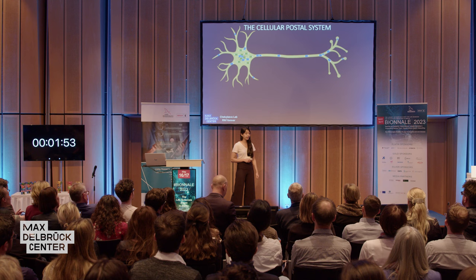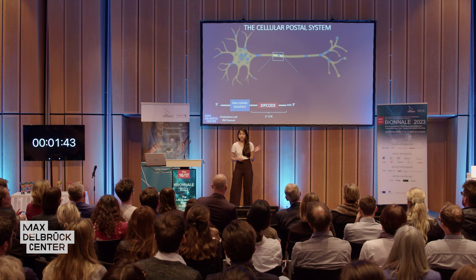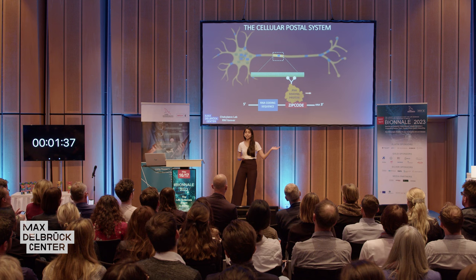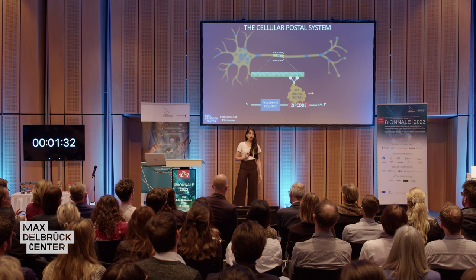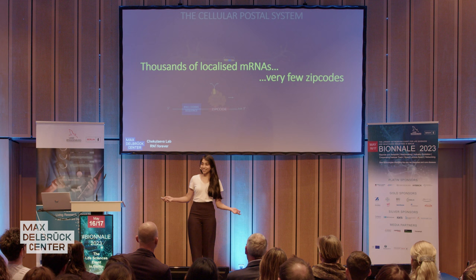mRNAs can also have zip codes. They are short sequences or structures in the mRNA 3' UTR. They are recognized and bound by specific RNA-binding proteins that transport them towards their destination within the cell. But here's the problem. Although we find thousands of mRNAs in neuronal projections, we have found very few zip codes. And this is where I stepped in.